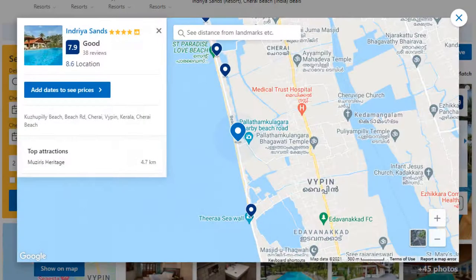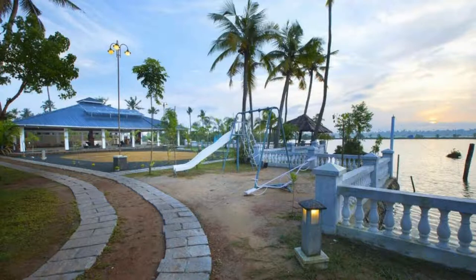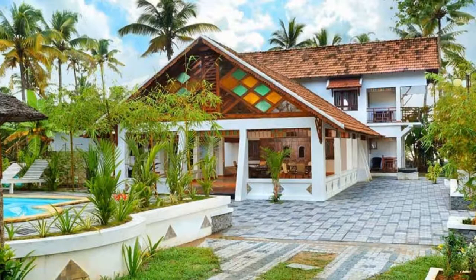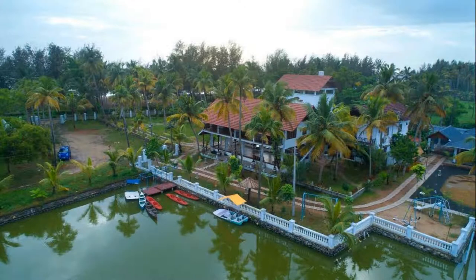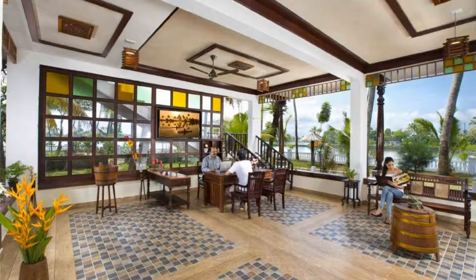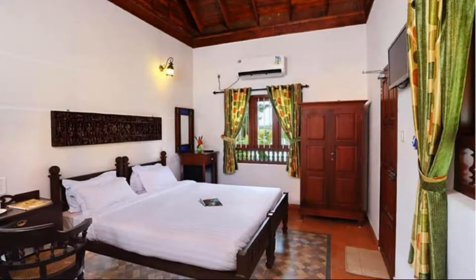Number 2. It's a 4-star resort. The location of the resort is superb and the guests love walking around the neighborhood. Check-in time is 2 p.m. and check-out time is 12 p.m. Guests are required to show a photo ID and credit card at check-in. Pets are not allowed in this resort.